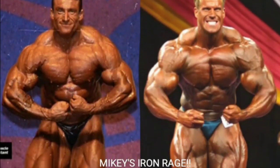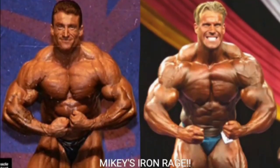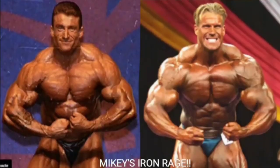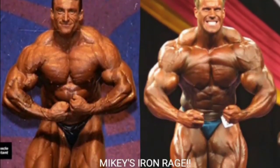And his arms look that shitty? He doesn't even have a good set of traps. Jay Cutler's traps are better. Jay Cutler's chest has a nice bow going through it. Jay's arms and shoulders are bigger. So I'm going to go with Jay Cutler for the crab most muscular. But let me know what you guys think in the comment section below.